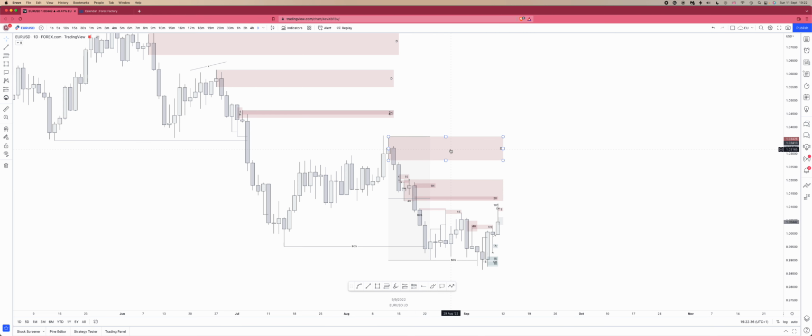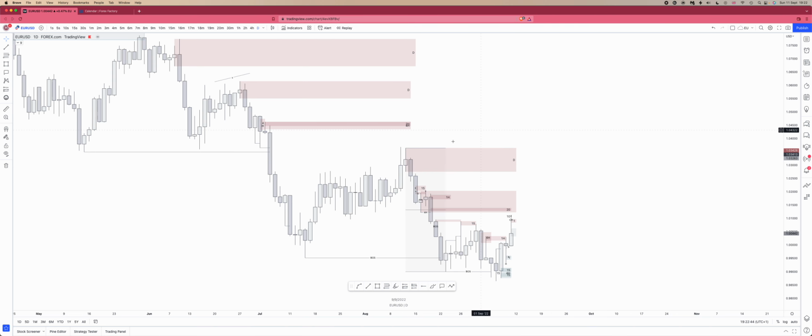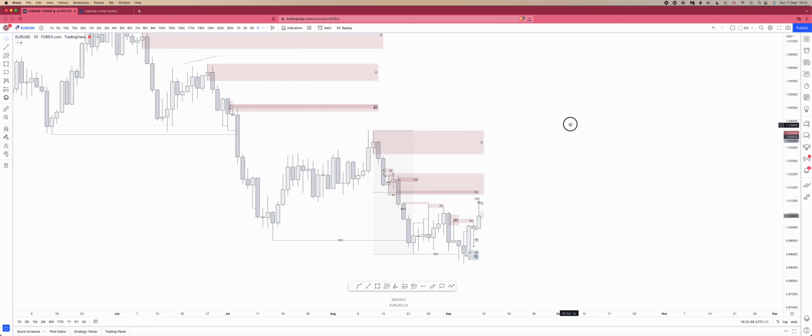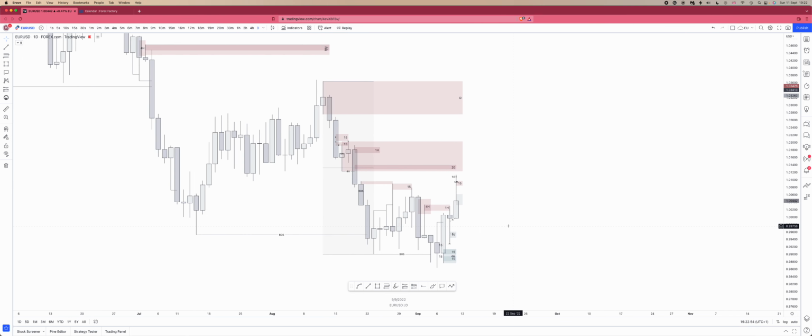However, we are aware that there are daily supplies up here that are unmitigated and price can come back into them at a future date. But for the time being, we're in this bearish leg, but we've had this daily flip zone here.